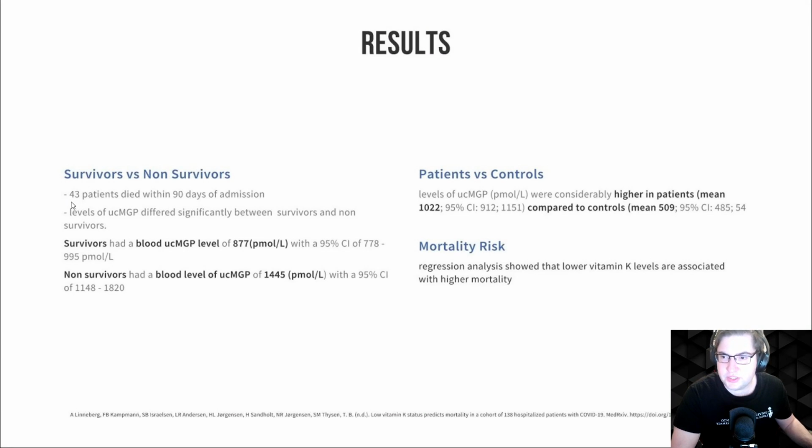They found that after admission, 43 patients died within 90 days of admission. And when they compared the levels between the survivors and the non-survivors, their levels of UCMGP differed significantly. Furthermore, the survivors had a blood UCMGP level of 877 picomoles per liter, and the non-survivors had a blood level UCMGP of 1445. So what does this tell us? This tells us that the survivor group had better vitamin K status because they had a lower UCMGP level. Remember that the lower your UCMGP level, the higher your vitamin K2 status is.